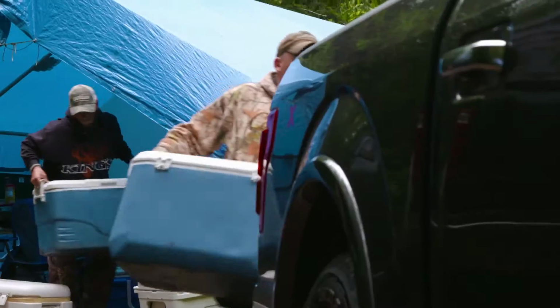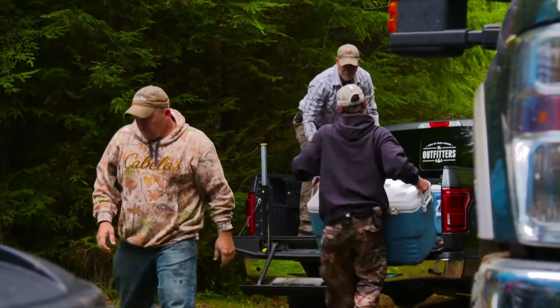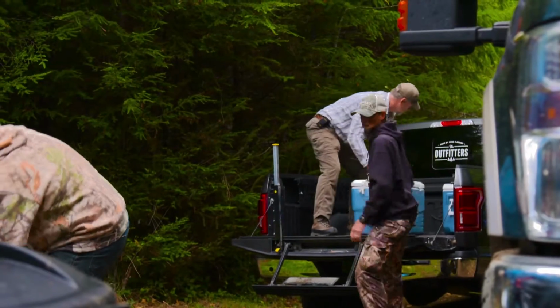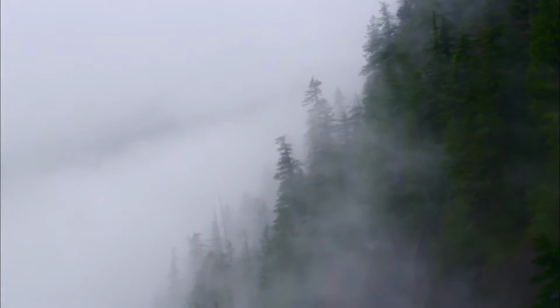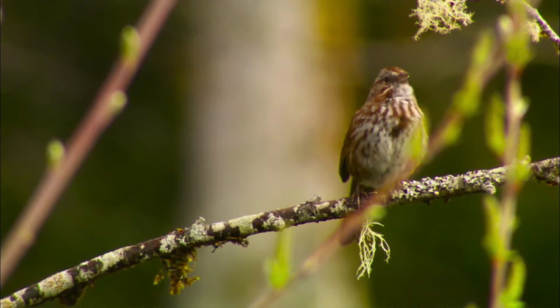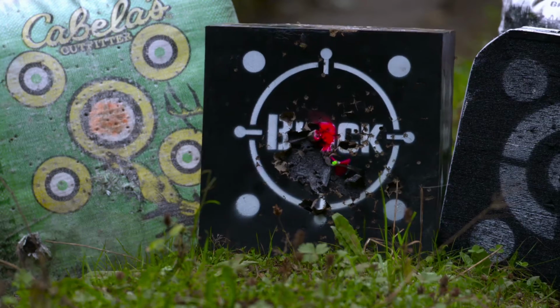I grew up in western Washington in a small town called Chehalis. So I grew up in the heart of elk country for western Washington. It's also the heart of the timberlands. My dad had a logging company, so I was fortunate enough to spend a lot of my young years in the woods with him. I got my start guiding.